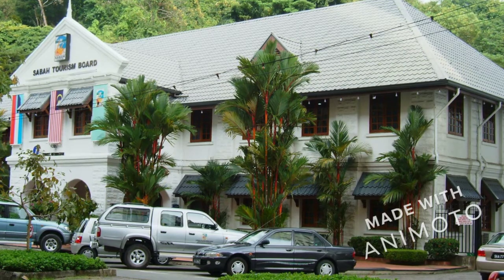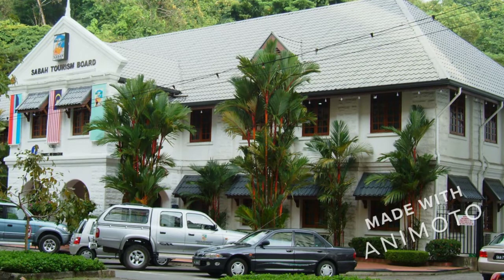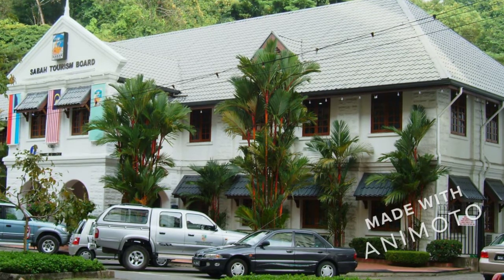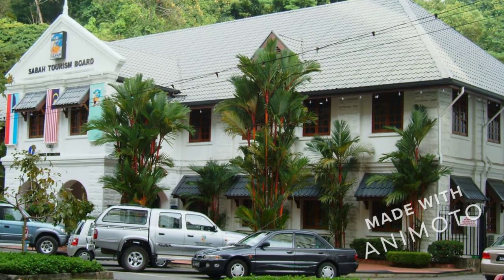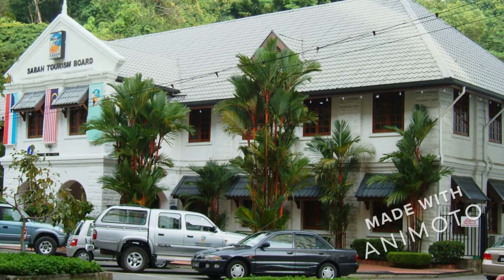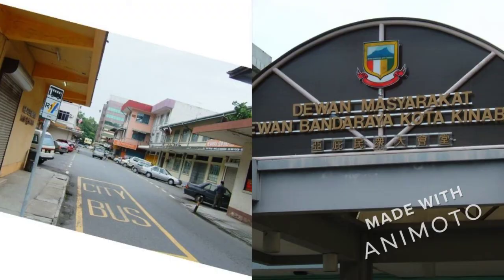Your walk will not be complete without a visit to one of the oldest structures in the city, which is the Sabah Tourism Board building, which actually is still standing strong after 100 years and was one of the four structures still standing after the Second World War. This was completed in the year 1980.